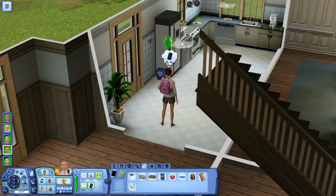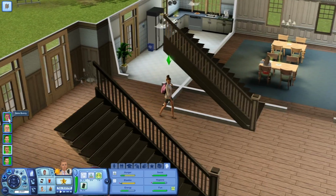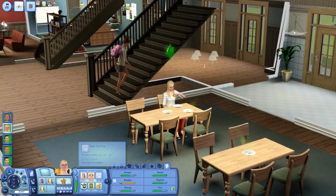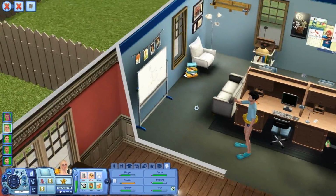Awesome. And now she is going to go use the restroom because she has to go really bad. That is fine. And good. I'm glad that... Oh, there she goes. Making out with hot dogs again. Oh, it's a tofu dog. Whatever. Same difference.